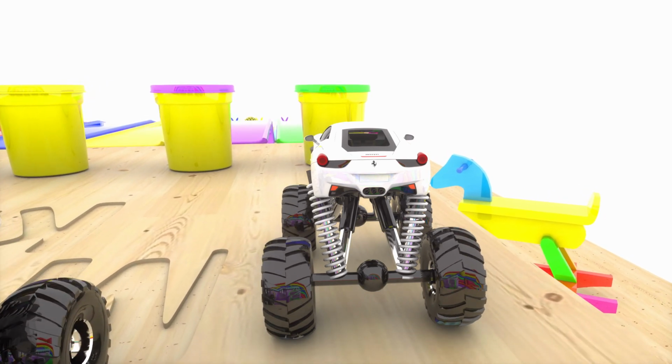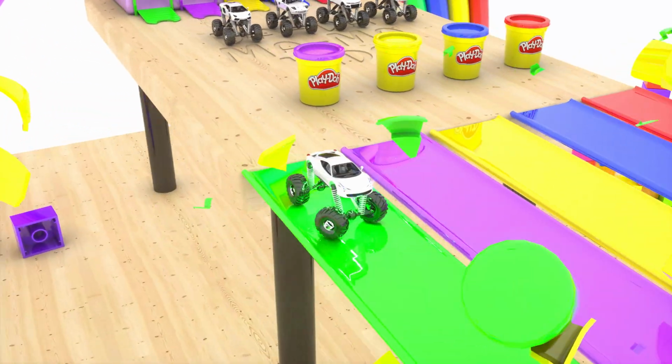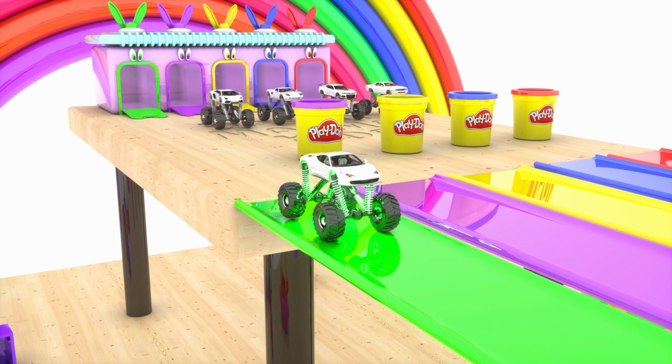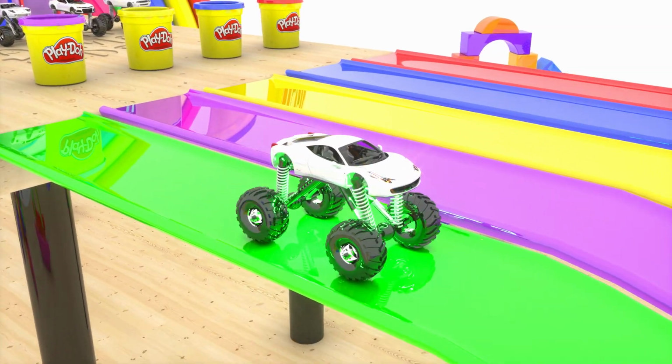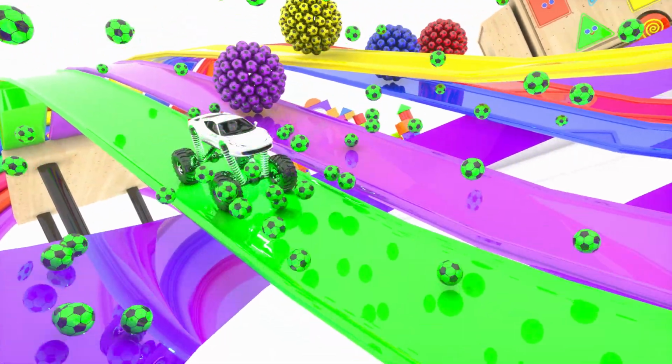Okay, let's go. Be careful. Oh my god, it's green Play-Doh. Let's drive on that green children's slide. These are green soccer balls. Wow!